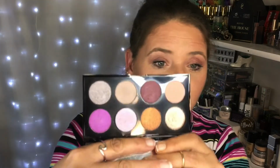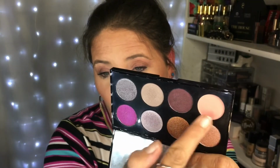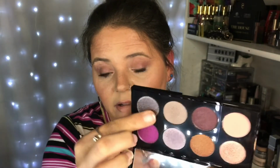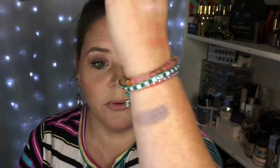Like I said, to me this is more of a cool tone palette, mainly because you've got your warm tone here, but this whole row up here is cool to me. This is my favorite color in the palette. It is so gorgeous. It is like this purple gray with a shimmery sheen, and it is just gorgeous. It is so pretty.